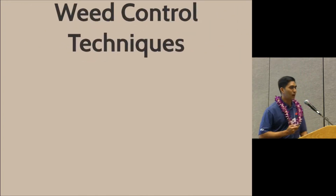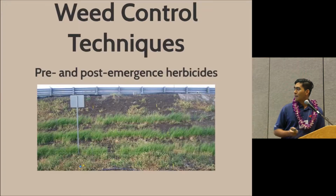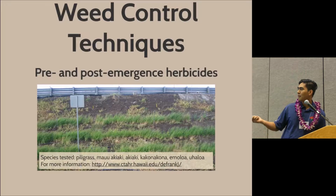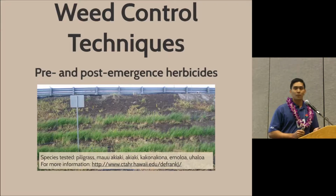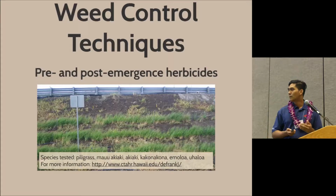For weed control techniques, we're looking at the feasibility of pre- and post-emergence herbicides in controlling weeds in plantings of native plants. As you can see here, this is a picture of the H1 site, the slope area where we established Pili. Broadleaf weeds have come up, and we just sprayed it with a post-emergence herbicide. For the past 8 years, we've been screening pre- and post-emergence herbicides for Pili grass, Aki, Kakonakona, Emoloa and Buhaboa.